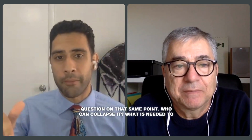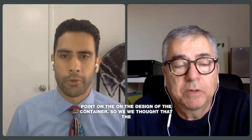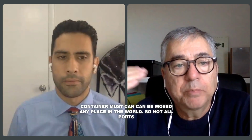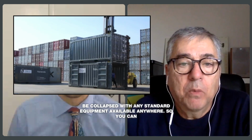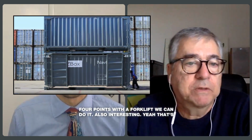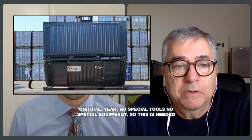And one more question on that same point: who can collapse it? What is needed to collapse it? Well, to collapse a container, this is another important point in the design of the container. We thought that the container can be moved to any place in the world, and not all ports have a lot of equipment. So the container is planned to be collapsed with any standard equipment available anywhere. You can do it with a bridge stacker, a four-side loader, a side loader with 2 points or 4 points, and with a forklift we can do it also. Interesting. So that's critical. No special tools, no special equipment.